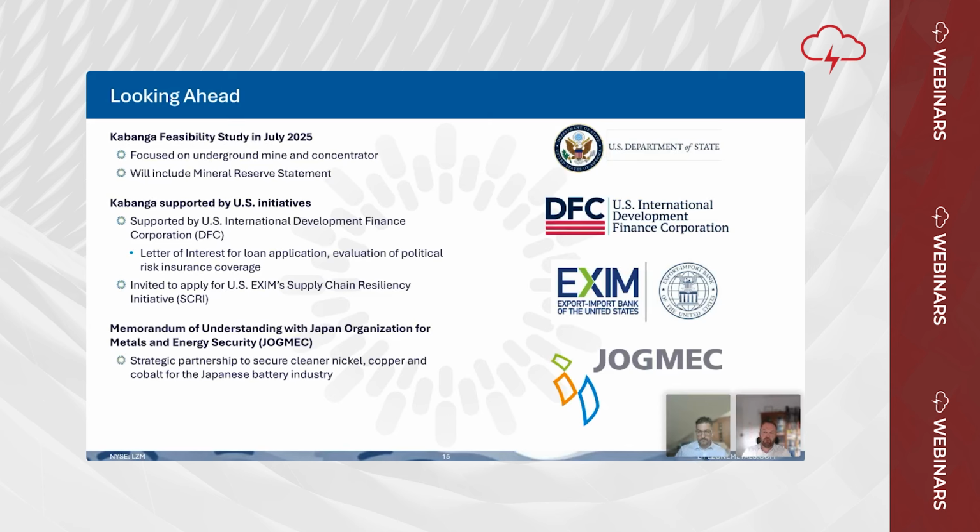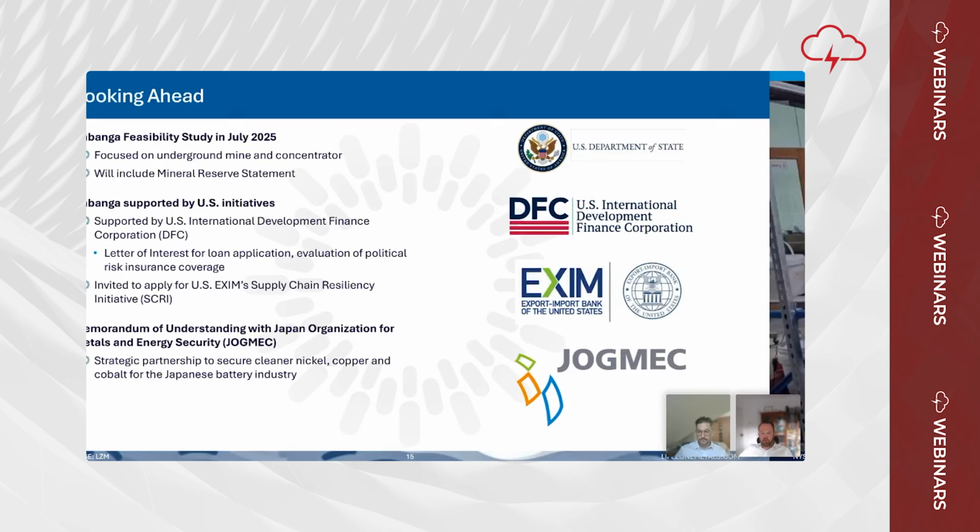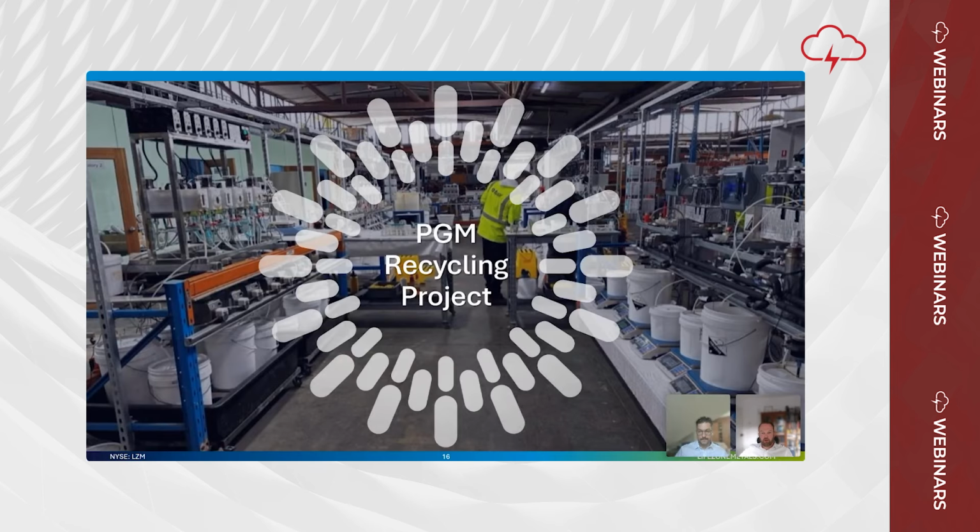A couple of words on our second segment, which is the PGM recycling project. What you can see here is our own Hydromet lab facilities in Perth. In these facilities, we had a pilot plant running to produce the first nickel cathode, cobalt rounds, and copper cathode from material from Kabanga last year. So it's a well set up, well established Hydromet lab.